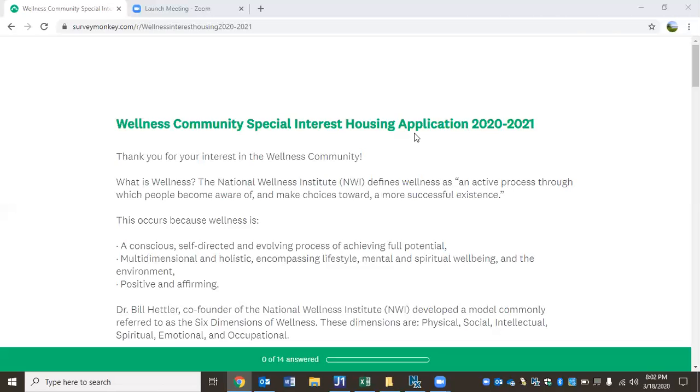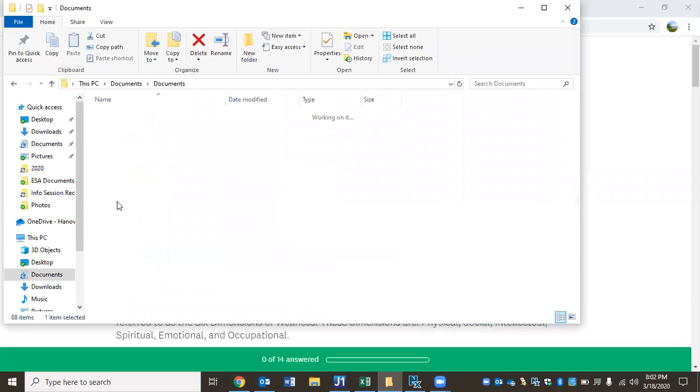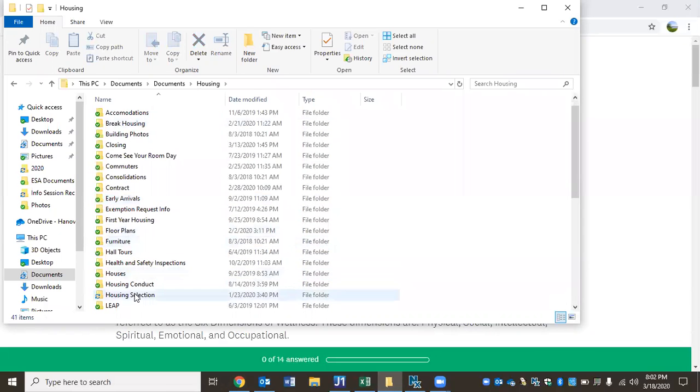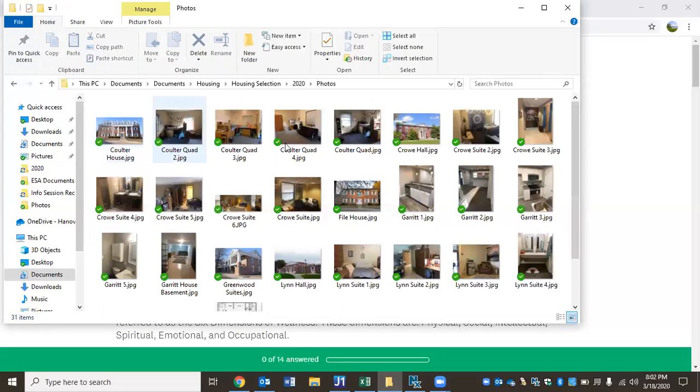So this is the Wellness Housing Interest session. I'm just going to go over the application, what wellness is, and answer any questions people have. So the Wellness Community is going to be living in a new house next year. I'll actually pull up a picture of what that house looks like. It is going to be on Clemens Street, which leads right up to the stadium. And the house is 12 students.